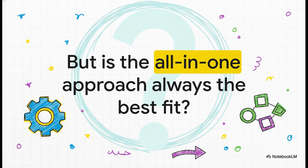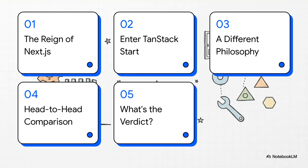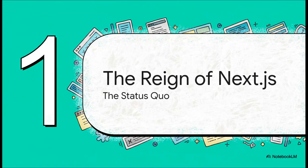It's a fair question. Okay, so here's how we're going to break this down. First, we'll look at why Next.js is on top. Then we'll introduce the new kid, TanStack Start. We'll get into their totally different ways of thinking, compare them feature for feature, and then, finally, try to figure out what the verdict is. So let's kick things off by setting the scene.